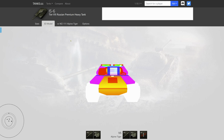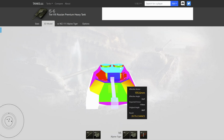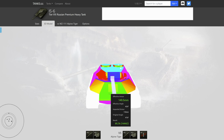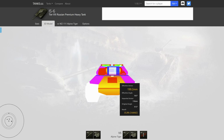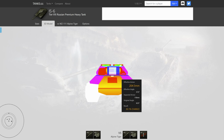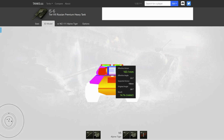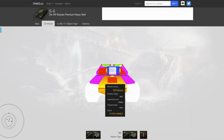Well, the IS-6 has a bit different armor profile. So we do notice directly here it's pre-angled in these locations, but the armor itself does not have a pike nose. And the biggest difference between the armor profile of the IS-6 versus the Alpine Tiger is that this tank does not really have a weak spot if you're looking directly towards the enemy, besides the two gigantic cupolas. But this also means that at any point you will have around 200mm of armor.